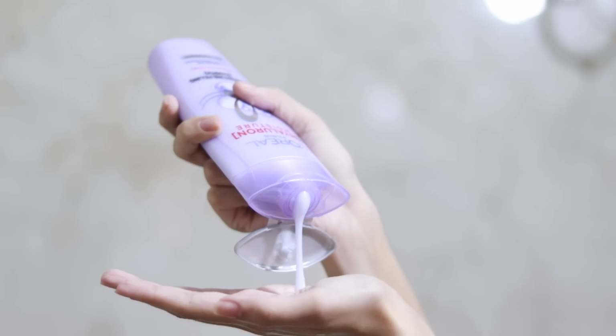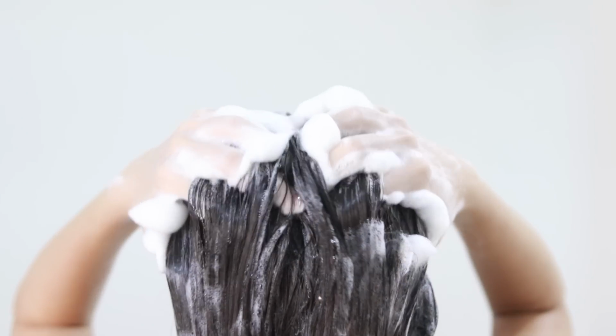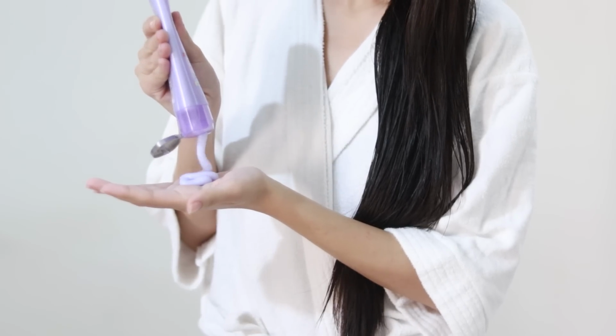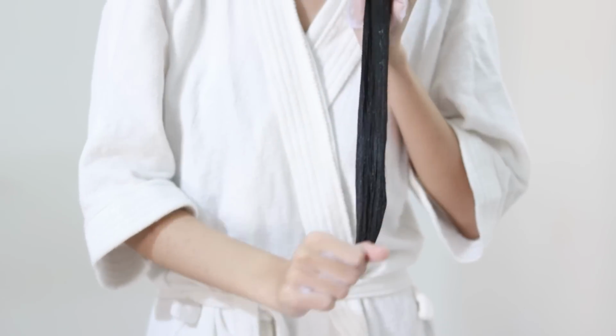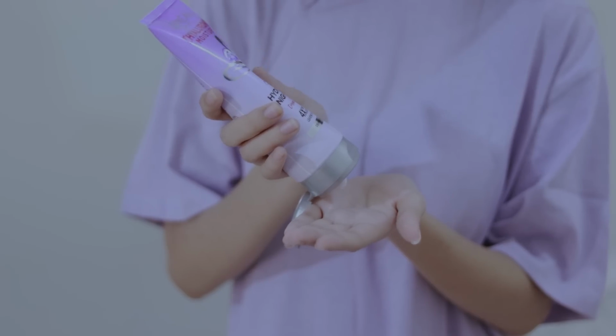First, you need to wash your hair with the moisture filling shampoo. The shampoo replumps your hair with long lasting hydration and makes the hair lightweight and bouncy. Then use the 72 hours moisture sealing conditioner. This conditioner helps detangle your hair and locks in the moisture, making your hair soft and shiny while avoiding any breakages. And before going to bed at night, use the hydra filling night cream.